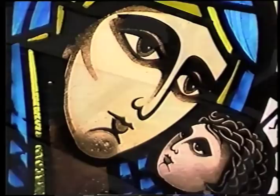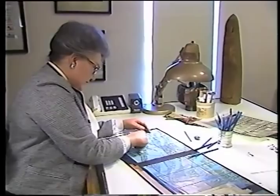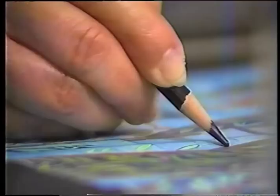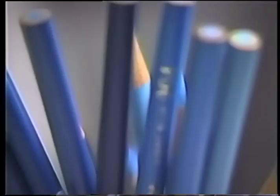Basically, I suppose, personally, I feel that I'm a glass designer. And although I am involved in more than that here, I design mosaics and furnishings for churches and statues and wood carvings and fitments for the altar and that sort of thing.